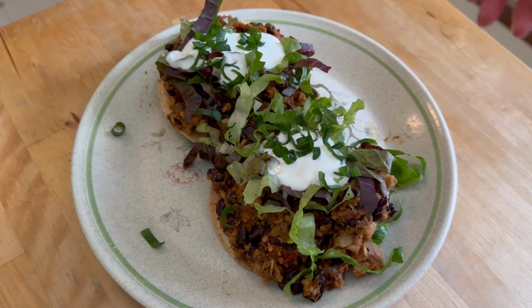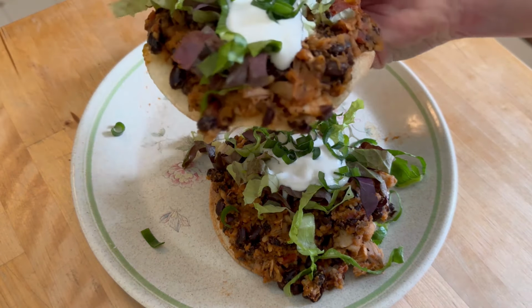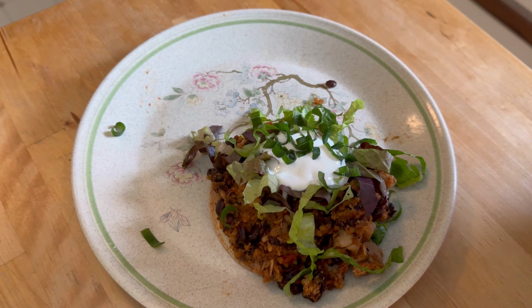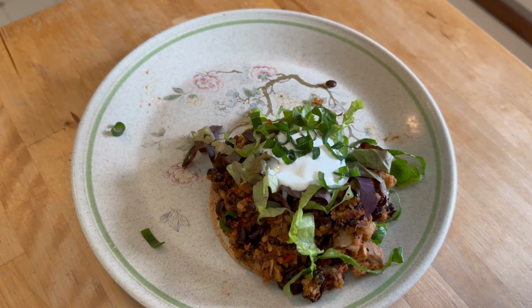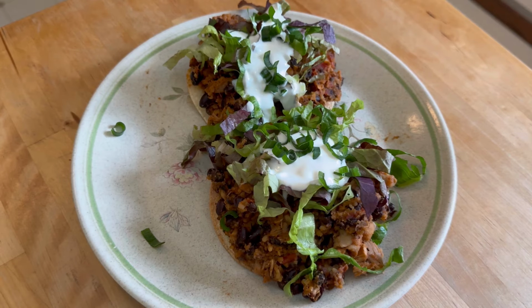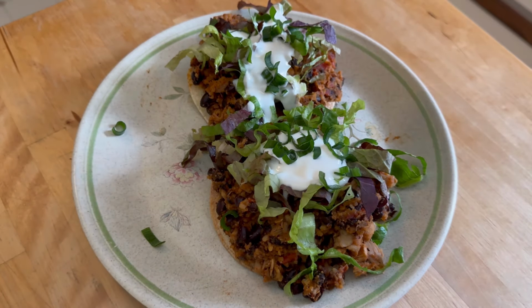I wonder if you can just pick this up like a sandwich. Maybe. Look at that. Actually, yes. You can do that. It's fabulous. I wish it had cheese. I wish I had some salsa to put on there. It's like having nachos in your hand. This is so good. And it's spicy.